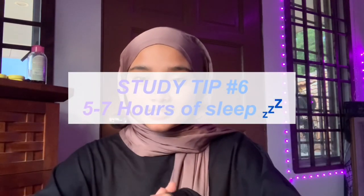Last but not least, this is very important. 5 to 7 hours of sleep is important. And by 5 to 7 hours of sleep, I don't mean you sleep at 5 a.m., you wake up at like 12 p.m. Going to bed before 12 and then waking up in the morning.